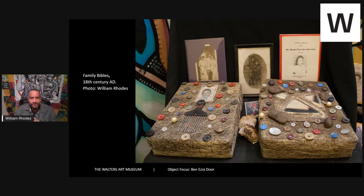So these are images of boxes that are made of grass. And it has objects that I've actually sewn into it. These are objects that come from my family. Why I wanted to show these objects is because these boxes are actually housing, for me, very spiritual objects, very similar to the importance of housing a spiritual text. So these boxes are housing Bibles, my family Bibles. It has my family history in it.